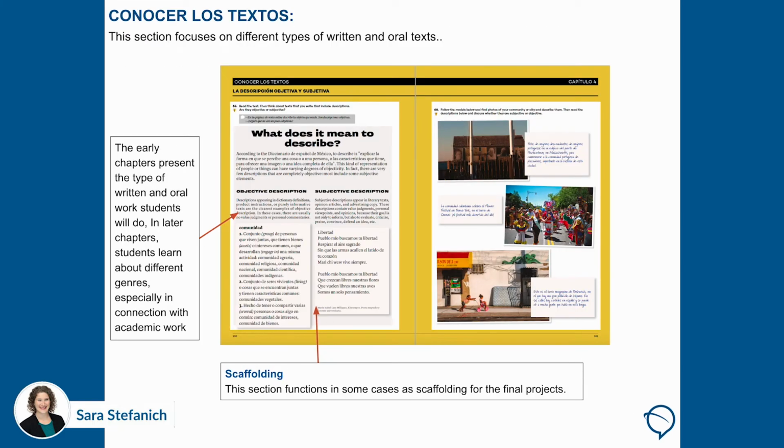The next section is Conocer los Textos, and this is a very unique section that is available in the Proyectos program. So the Conocer los Textos section of each chapter focuses on building students' academic skills and knowledge of different types of written text. So we can see here in chapter 4, we're talking about descriptive texts. And so obviously if we're going to describe something, we need to know, what does that mean? How do we do that? And this section offers some different examples, some instructions, some practice. And these practice activities provide scaffolding for the final projects that students will engage in.